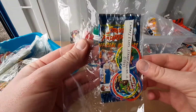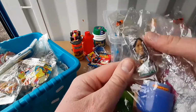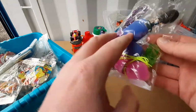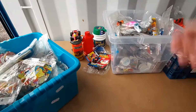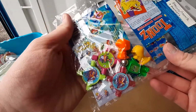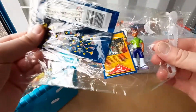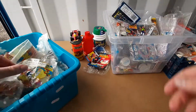So, some Street Fighter Pogs. It looks like a little Posh Spice Corinthian figure, and some Power Pods, and some little Barbie things. Draco magnets. They look like a sort of bootleg. Toons as well look like a sort of bootleg Gogos. But Ugly Martians. This was a rubbish TV show, but I did used to love it.